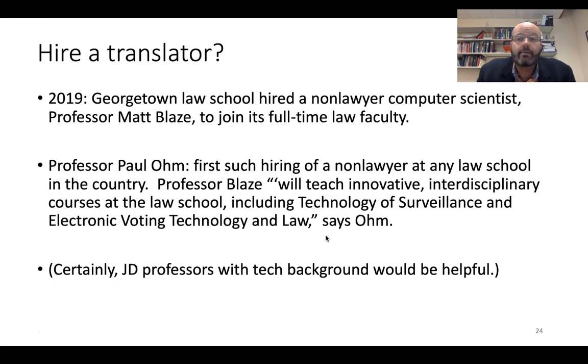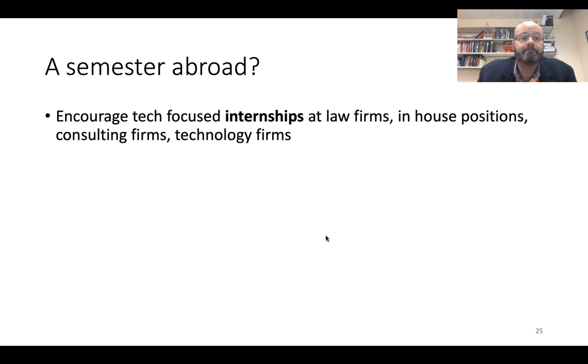How about this? Hire a translator. Well, 2019, Georgetown hired a non-lawyer computer scientist to join its full-time law faculty, which I think is so cool. And Professor Blaze will teach innovative interdisciplinary courses at the law school. And so that's great. You hire a translator. Certainly if you have JD professors with tech background, that's another option to teach some of these tech concepts.